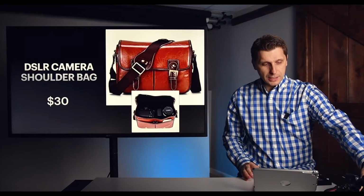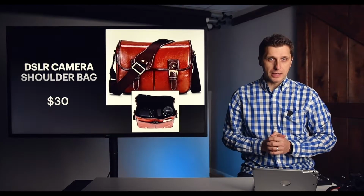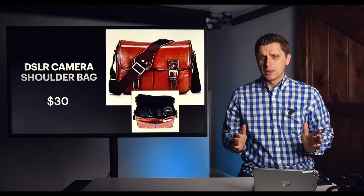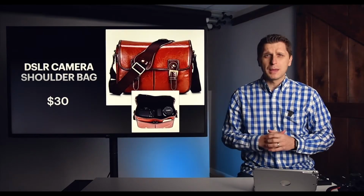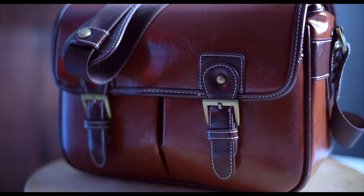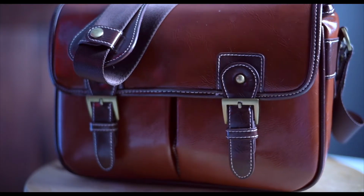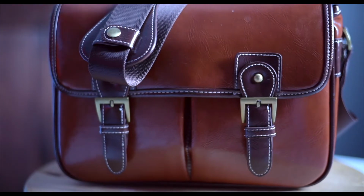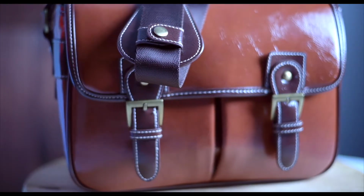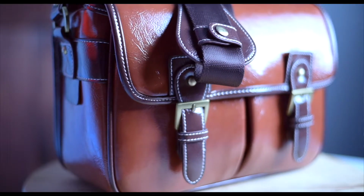Next one is, every photographer typically has a camera bag, and most of the camera bags are just about the size of a backpack. But sometimes you want to have something smaller, something more compact. So I purchased this camera shoulder bag. Now this one is marketed for DSLR, but my DSLR felt a little too big, so I used it infrequently. Now since I got this mirrorless camera, it's this little bag.